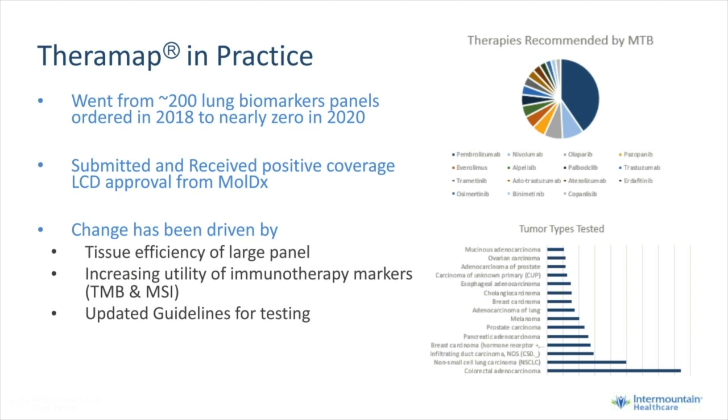PCR assay. The change from single gene or single biomarker testing to a comprehensive panel-based approach has been driven by a combination of factors that include inherent efficiency of a single comprehensive panel, which is key in lung cancers and other samples that have limited tissue, increasing utility of immunotherapy, and attempts to adhere more closely to guidelines from bodies such as the NCCN and AMP, CAP, and IASLC.